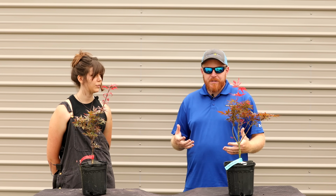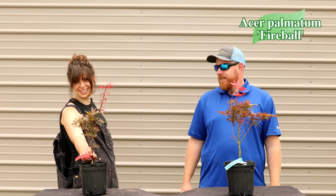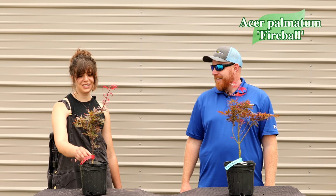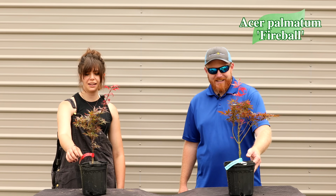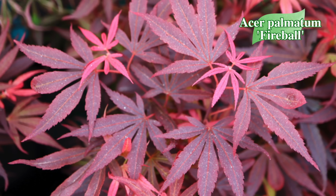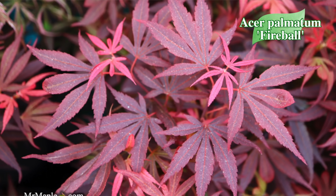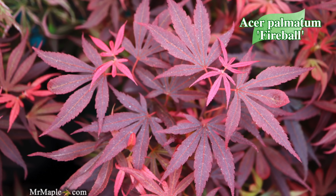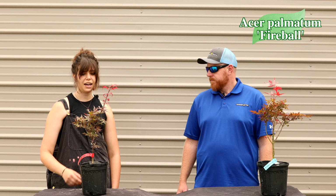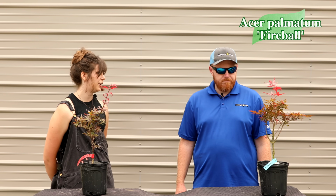Y'all, next up, we've got a classic that hits the market, and it's really just taken over the market as a dwarf red Japanese maple. We're talking about Fireball. Yeah, so not only does Mr. Worldwide love it, but we love it too. It was originally grown in New Jersey, so it has a really good cold tolerance. And yeah, it's this beautiful witch's broom. It has a very bright color when at first the leaves come out, but then it changes to a maroon color as the year passes on. And it's just a really great standout, compact growth.